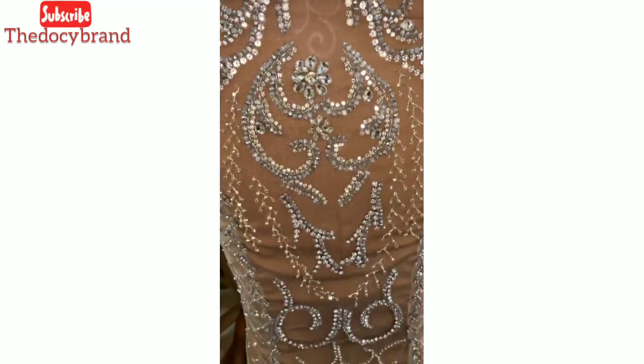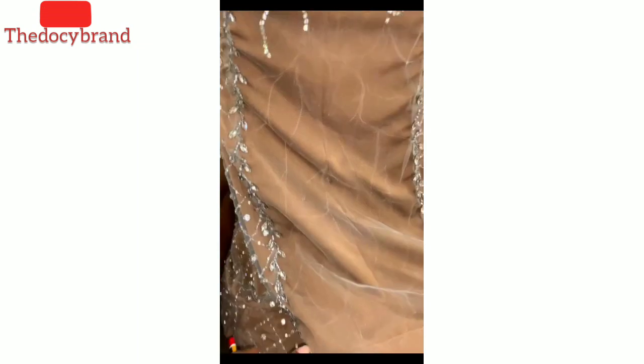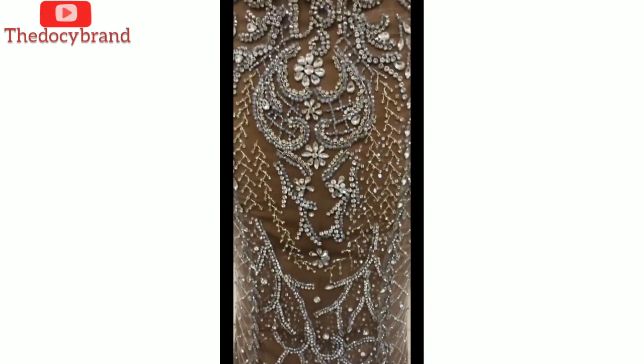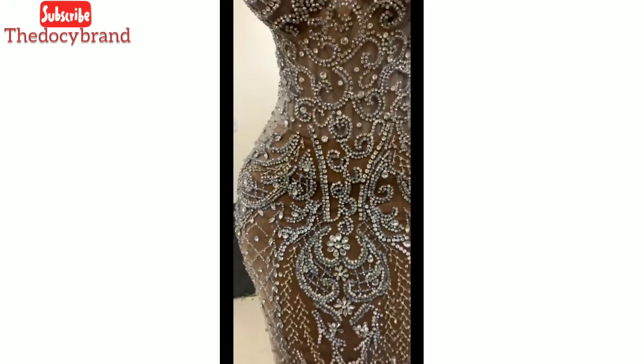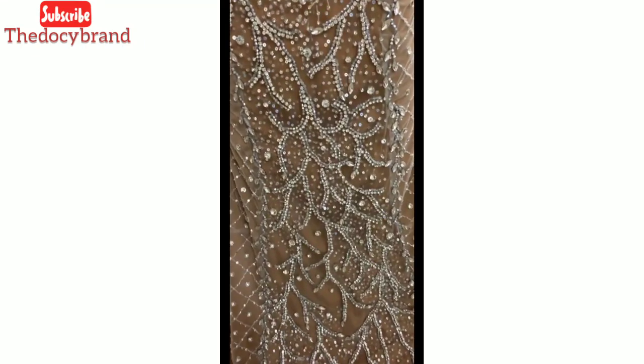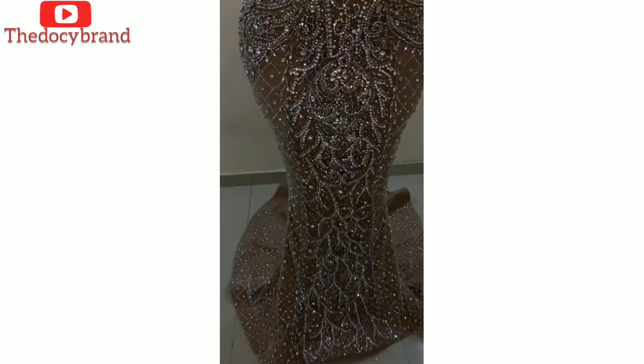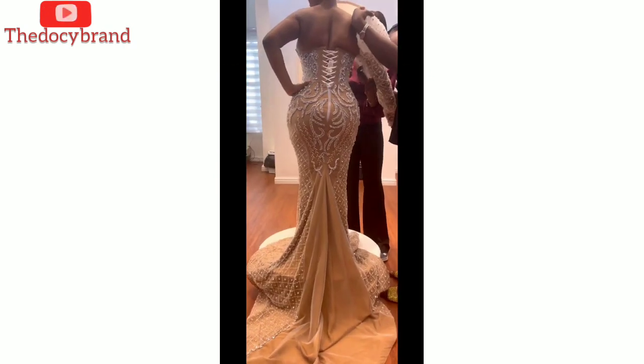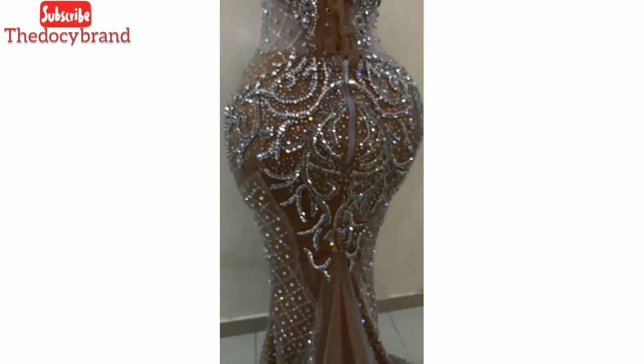And also the mesh fabric. It's like lace. The mesh is breathable, lightweight, and thin. It's perfect for summer and hot weather, as well as for tiny or see-through clothing. It's a very tiny see-through clothing, so it can be worn during the summer period, hot weather, etc. So these are the different kinds of fabric you can use in creating a corset style.